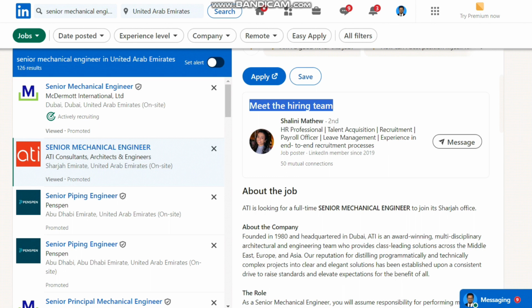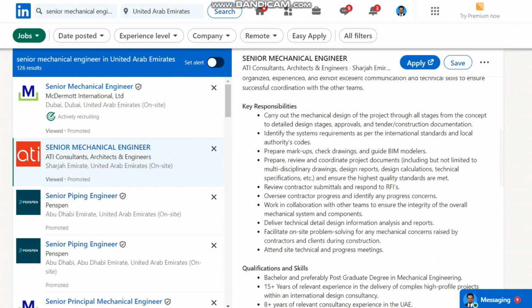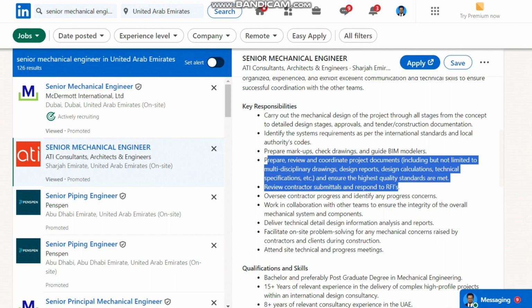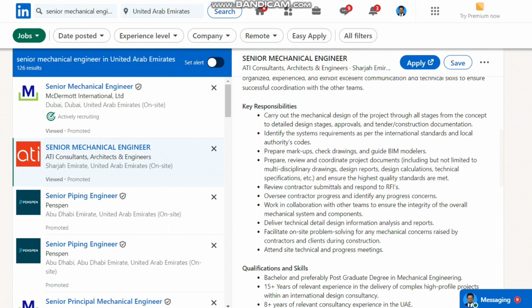And secondly, if you look below, you can see the key responsibilities they have given. You have to make sure that you are covering all these points in your CV. The important thing is you should not copy paste the responsibilities as they are. For example, they have given an important point: prepare, review and coordinate project documents including but not limited to drawings, design reports, calculations, specifications and so on. As a senior mechanical engineer, of course you will do all this, but in your CV you might not have included this exactly.